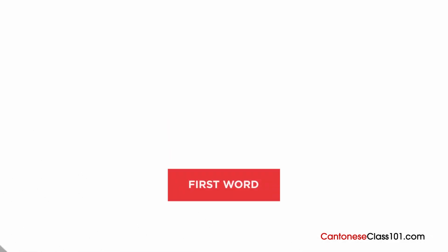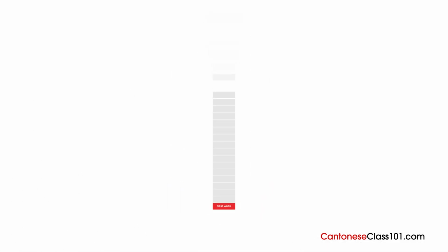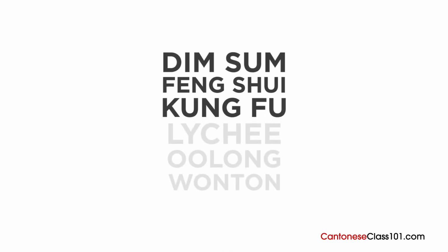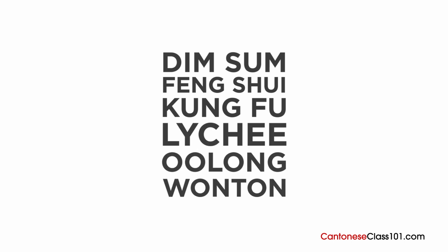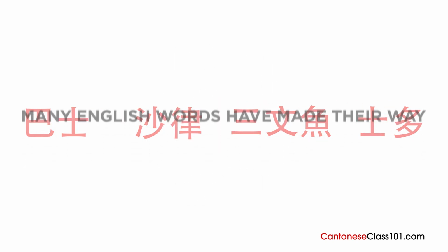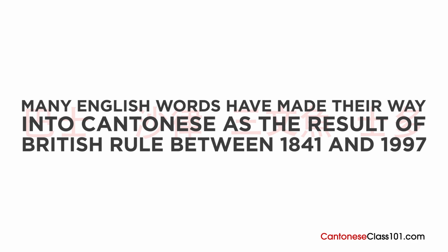Well, it's as simple as learning your first word in Cantonese and building up from there. The good news, though, is that you already know some Cantonese. Dim sum, feng shui, kung fu, lychee, oolong, wonton. These are words that have made their way into English, but the reverse is also true. Many English words have made their way into Cantonese as the result of British rule between 1841 and 1997.